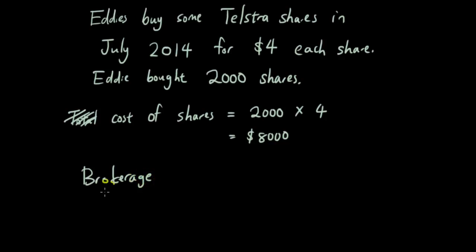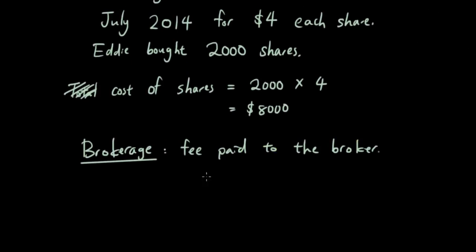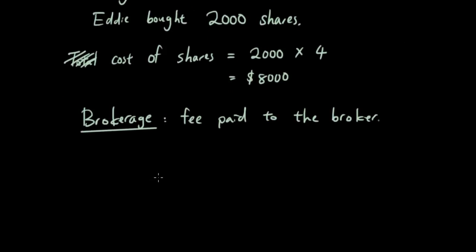What is brokerage? Brokerage is the fee paid to the broker. So when you buy shares or sell shares, you can't sell it or buy it yourself. You have to go through a broker, so you have to pay them a fee, right? There's a particular way to calculate the brokerage, so I'll write that out here. The brokerage that will cost you depends on how much of the shares you buy. So usually you'll get given a table.